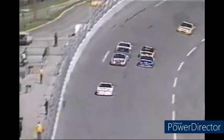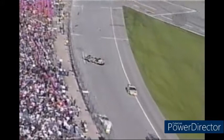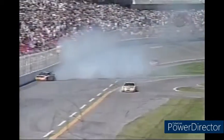Jeff Green got sideways there underneath the 27 car. Casey Atwood almost lost control. And a big... Oh, trouble, trouble. Oh, and one car upside down. Casey Atwood. And sliding through the grass, Kenson flies around. White and yellow flag. Atwood's car is destroyed.